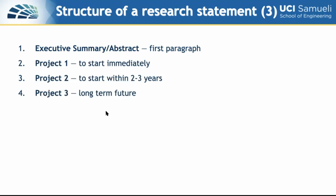And so others are where they'll give an executive summary, which is the first paragraph, and then describe a project that will start immediately, and then describe a project that will start within 2 to 3 years, and then describe the long-term project that you see yourself doing in the length and breadth of your career.